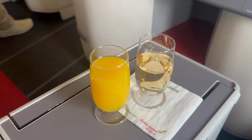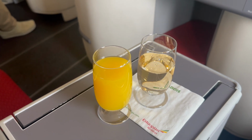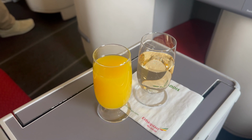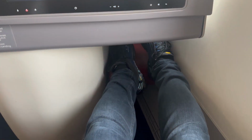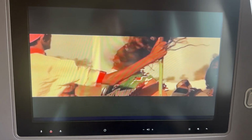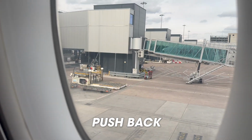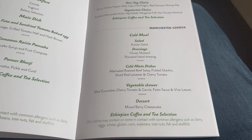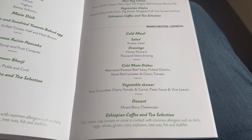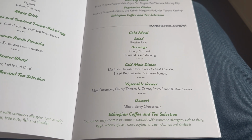So the pre-departure beverages have just been served. We have some orange juice and some champagne, and I've had some great fun with the cabin crew. Really, really nice girls. And in the lounge position, there's plenty of room. The entertainment is very, very nice. A real African feel to it. And we're just getting ready to push back. For anyone interested, this is the menu that's been presented to me for our flight from Manchester to Geneva. It'll be interesting to see what actually appears, but it sounds rather tasty.